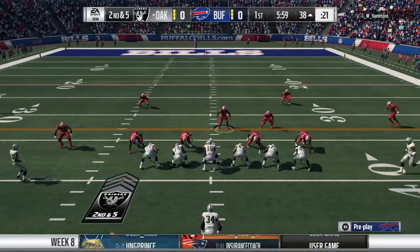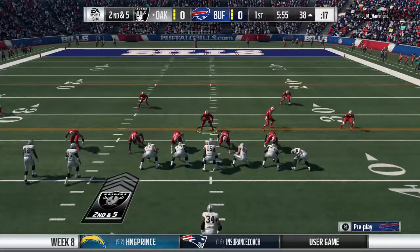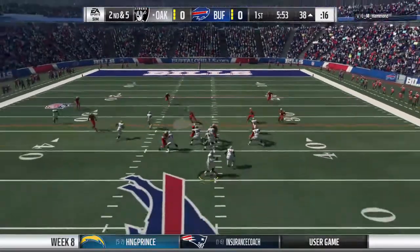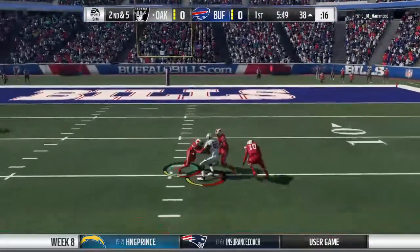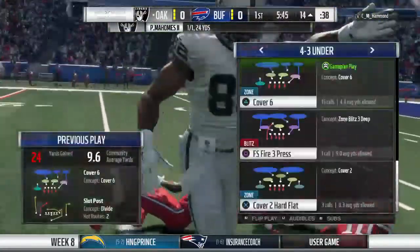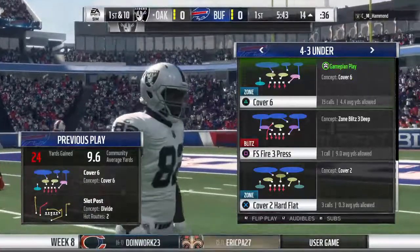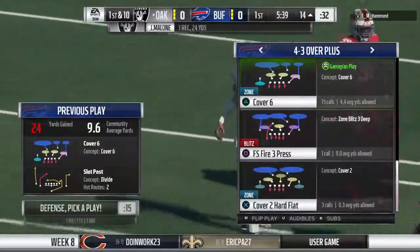In motion, Hill. Now they'll throw with Mahomes. Over the middle, complete. It's Malone, and he gets this one all the way down inside the 15. That one goes for 24 yards.